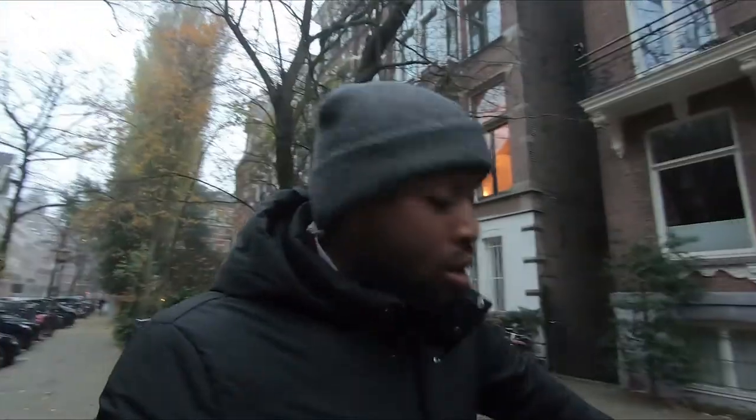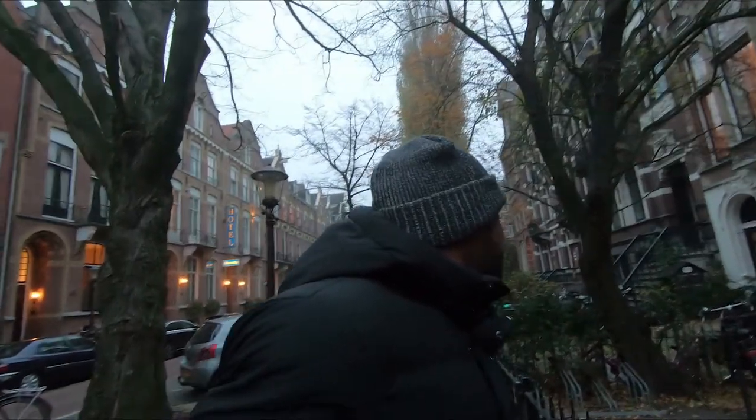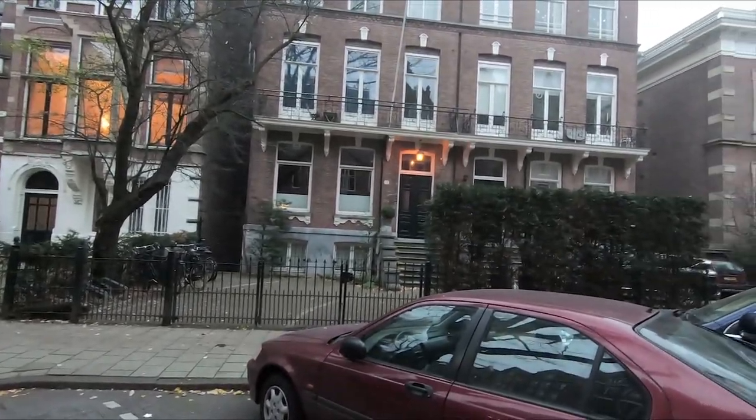Amsterdam, day two. Just take a quick view of the city. This is the block we're on. It's our spot right there. Airbnb.